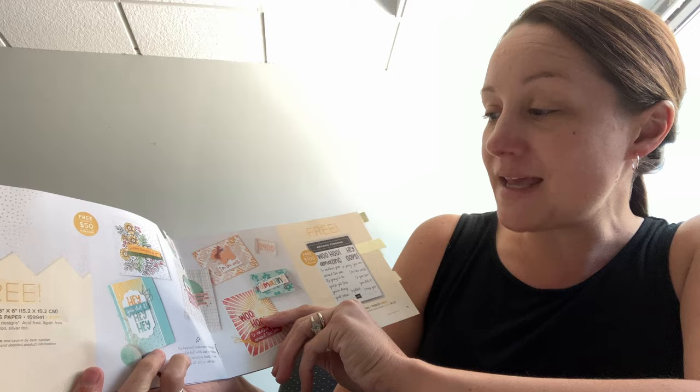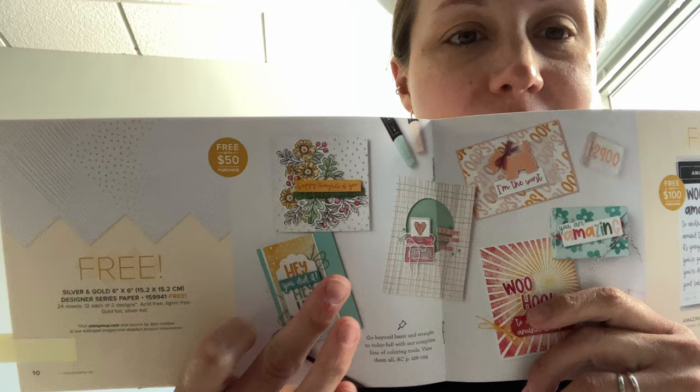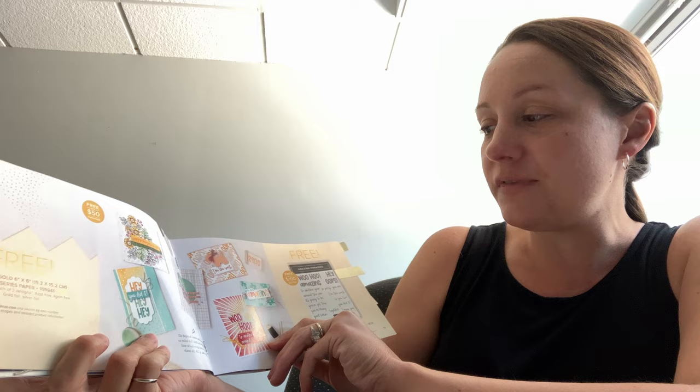But yes, these you can color. You can see in some of the samples here, they've used different coloring techniques to color it in because it is just white with the metallics. But of course, that can be a beautifully elegant look as well.